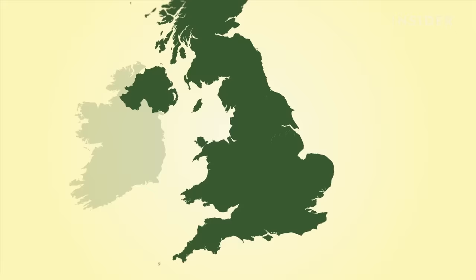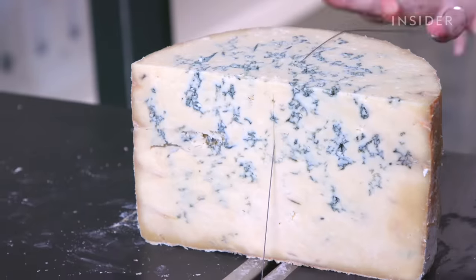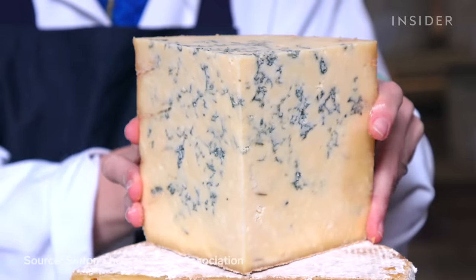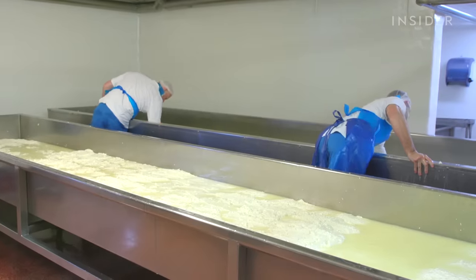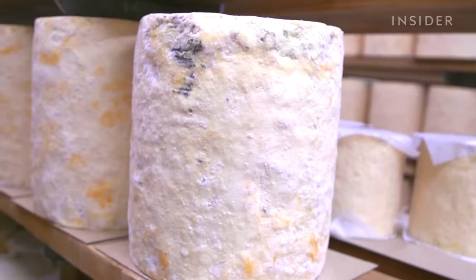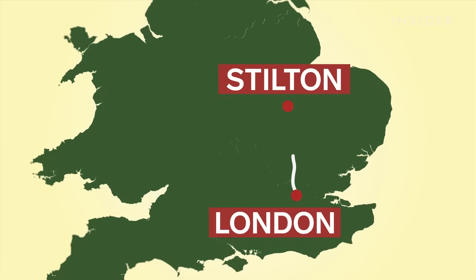Stilton cheese takes its name from the village of Stilton in the east of England. The earliest reports of cheese made and sold here date to the 17th century. In 1724, English writer Daniel Defoe referred to the town being famous for cheese, calling the product the English Parmesan. What contributed to its popularity was that Stilton was relatively close to London, only 70 miles away.